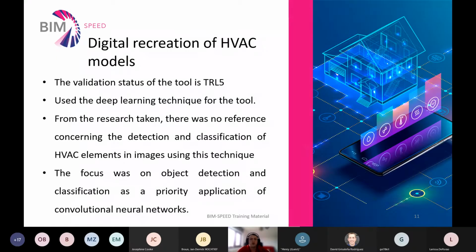The recreation of the HVAC model. So the image recognition tool that was developed by Cartif, which also has a later presentation in this workshop. The image recognition tool is a feasibility study, TRL5. Like mentioned previously, we just tested to see if this technique can identify equipment inside residential buildings.